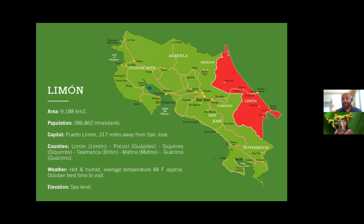The weather here is amazing, and actually in October they celebrate the carnivals in Limon, which are of course not as big as they are in Rio or something, or even in Panama, but they are a lot of fun and very colorful. And I will get to that in a minute when we see a little bit more about the history of this province.